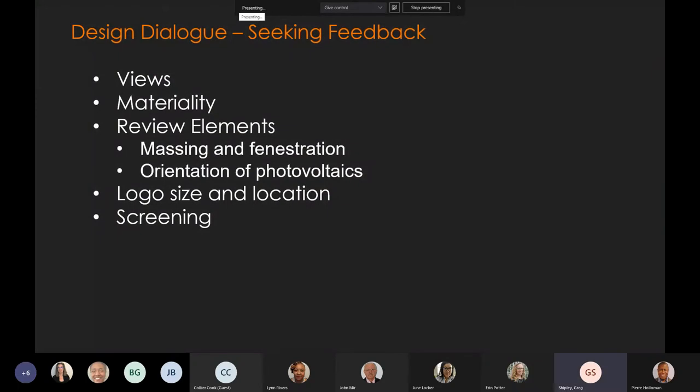Some of the things we want you to pay attention to as you're watching the presentation include the various views of the facility. Are there any that resonate with you? The materiality: we're going to show different types of material, from metal panels to precast concrete to a brick veneer on the facade. We want you to be cognizant of the massing and the fenestration, which is the windows and openings of the facility. We're going to show different options we're considering for photovoltaics. We're providing the infrastructure for the photovoltaics, and Arlington is pursuing a power purchase agreement to have them installed on site. Also look at the logo locations that we're showing, as well as their size. And then finally, the screening, both of the parking structure and of the facility.